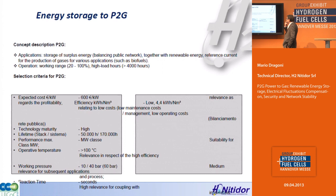Now, I want to tell you about energy storage. The acronym is P2G, power to gas. What do we expect? We expect the estimated cost per kilowatt to be up to 600 euro. Now we are at 1.2 thousand euro. It's practically double.